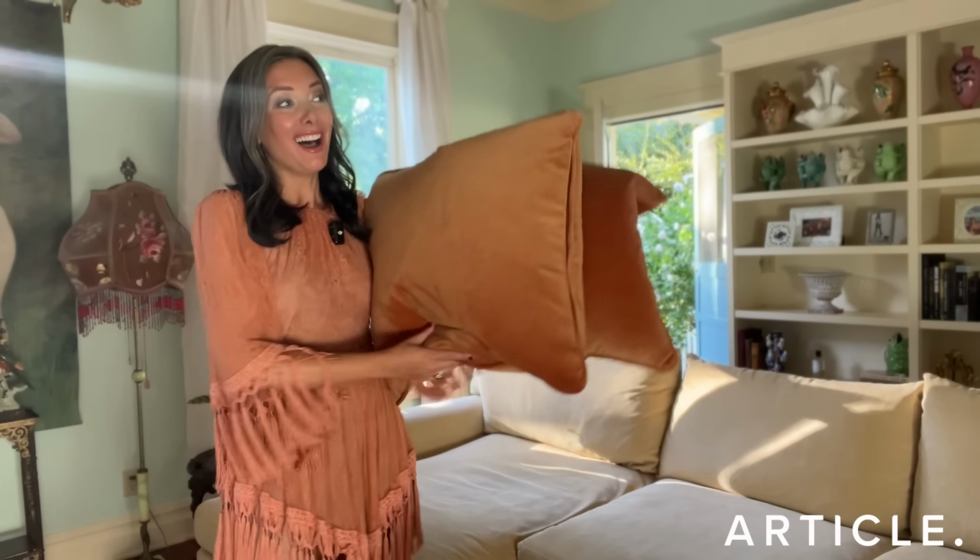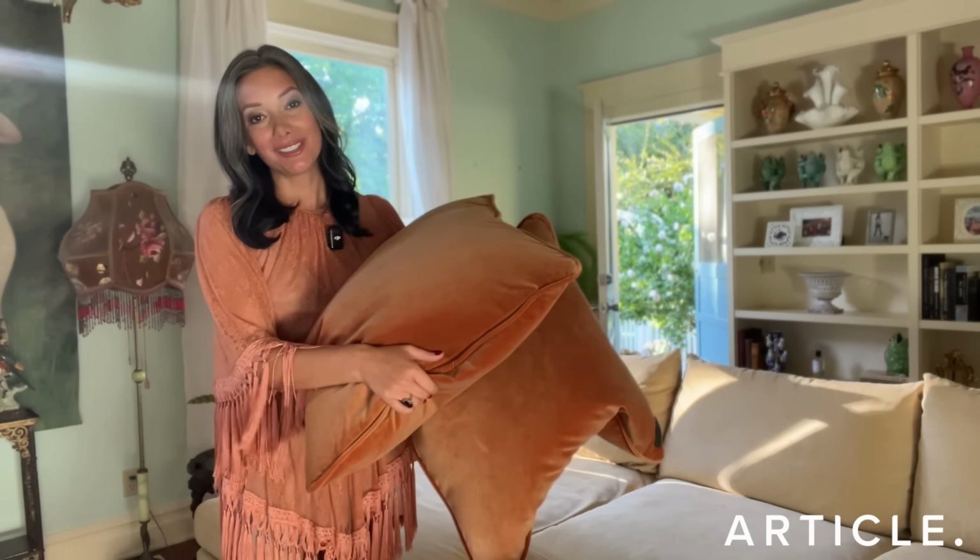So I love changing out linens, of course, when the season changes, and nothing speaks to these colder months and the autumn season to me like velvets. These gorgeous pillows are from Article.